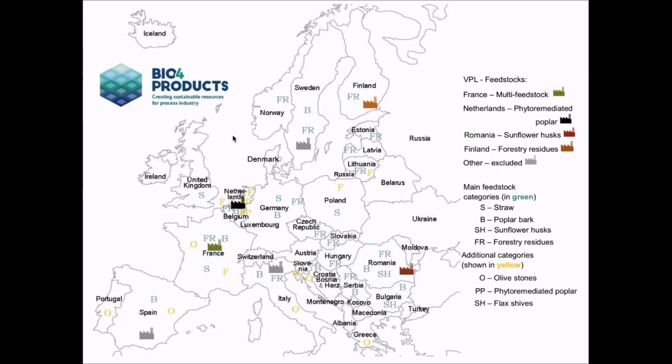Now, apart from this geographical spread, we also wanted different feedstock scenarios. So for Finland, we looked into softwood forestry residues. For Romania, we targeted a food processing feedstock, being sunflower husk. For France, we decided that we also wanted a multi-feedstock scenario, what I pointed out at the start of the presentation. So ideally, you have the options to process more feedstocks. And in France, we looked at a scenario with flax shives, poplar slab residues, and wheat straw residues. And then last but not least is the scenario in the Netherlands.